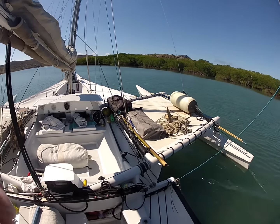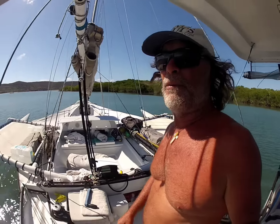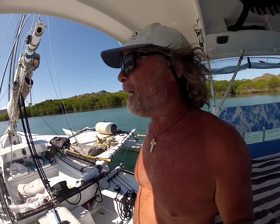But there's a place to get water just up here where it catches off a root. I'm just wondering how much water's there. Everybody would have got hold of it.